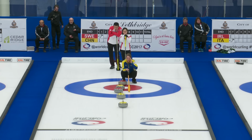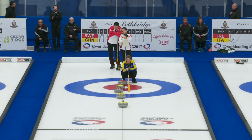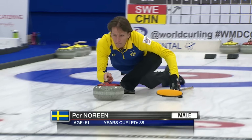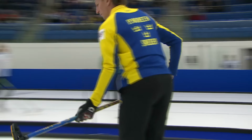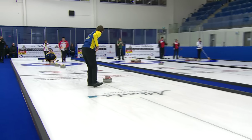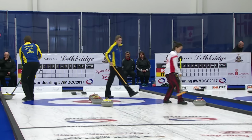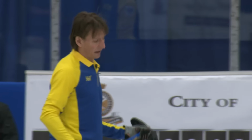Well, interesting approach here by Sweden. I think we'll see a lot of teams getting really sucked into playing the draw game around the forefoot, but here we're going to see the big weight from Per Norén. Yeah, I do think that's something lots of teams get in trouble with, is that you get so caught up with seeing everything in the forefoot all the time that you don't remember that you can get in some trouble.